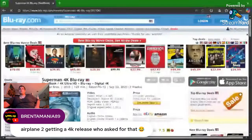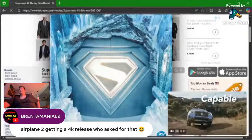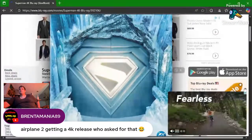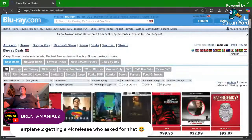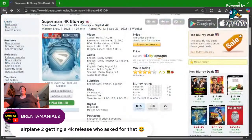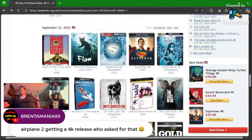This is the Steelbook for the new Superman movie right here. I'm excited for this. This is going to be fun. I do like that artwork. So there's that. Why did you do that to me? Don't do that to me. And you got the standard release.